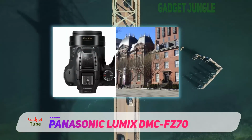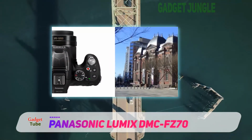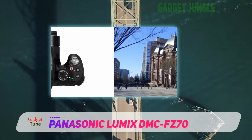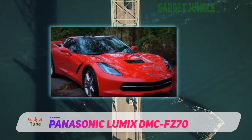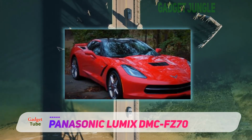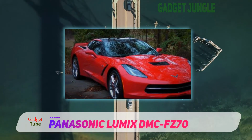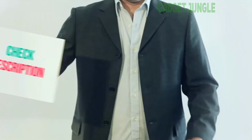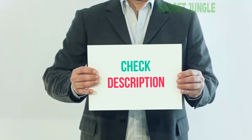Supporting a great zoom range, this bridge camera is among the top ones to offer a comparatively cheap price tag. The Wi-Fi is not there, so that can be a bit of a problem for the time savers. The viewfinder again lacks an eye sensor in this piece too, but the raw image quality gives it up a cover.